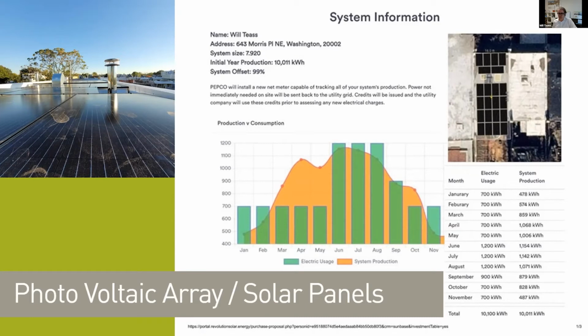And as part of the procurement process, we're able to project out those energy savings. So the graph you see in the middle shows when you're using electricity, the highest point in the summer for cooling, and then the anticipated system production.